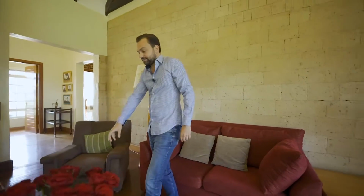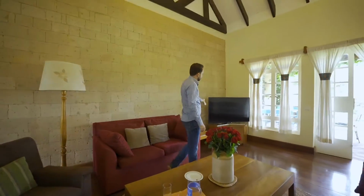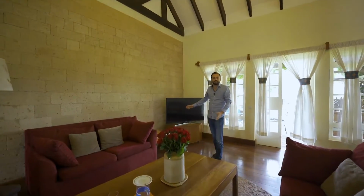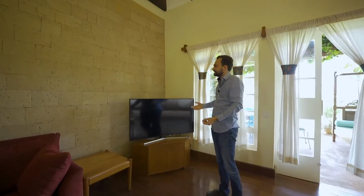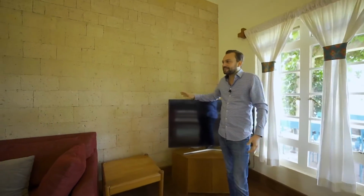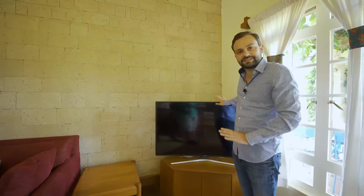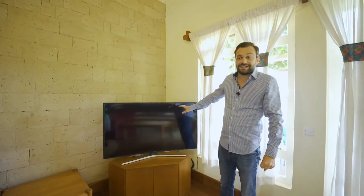So if you're wondering what this water is for, that is the owner who has very kindly provided us with some. In the corner over there, you have a TV. It almost feels like something that doesn't belong in here, because this house has just so much tradition and these very unique walls and all these antiques. But I think they picked a nice one. It's not very intrusive, yet it's very big.